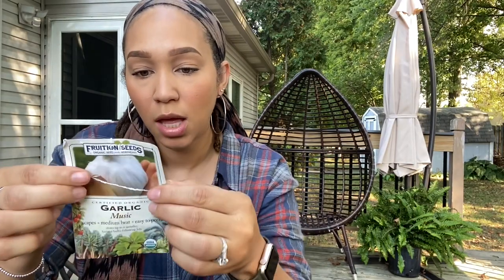And then this guy, again, Music. It says that it has scapes, which means it's a hard neck variety. Medium heat, easy to peel, stores up to 6 months. Harvest bulbs following July. So that's the difference between hard and soft neck varieties: whenever you have a scape, it doesn't store as long.